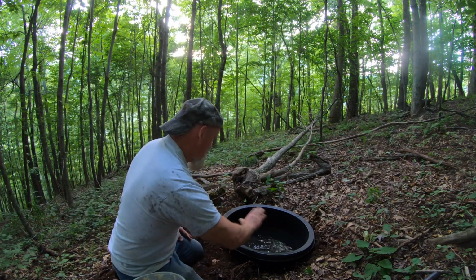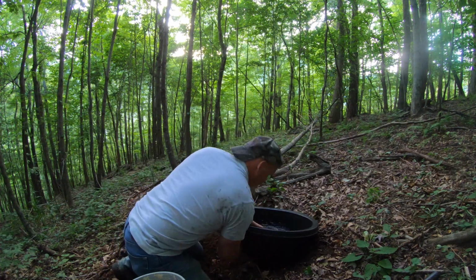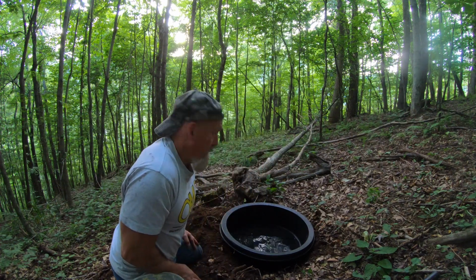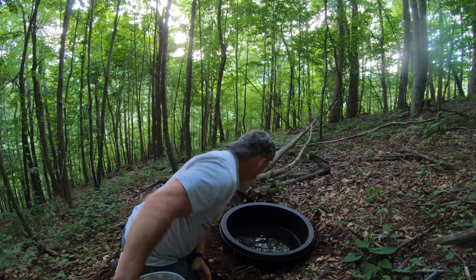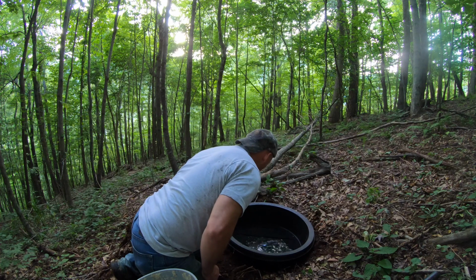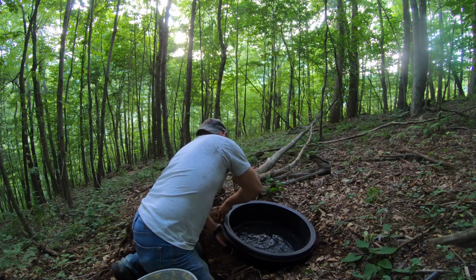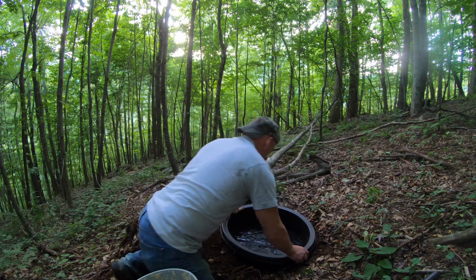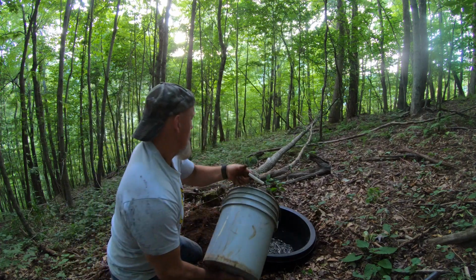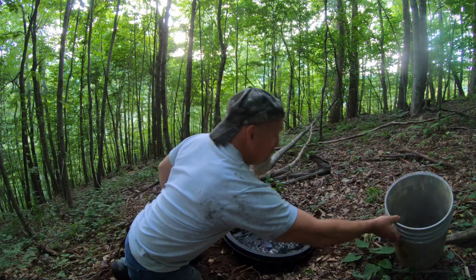So it looks like we're pretty good this way. It's this way. That looks pretty good. We'll fill it up. Might be off just a little bit. That looks better. Not much water. Dumped most of the water out.